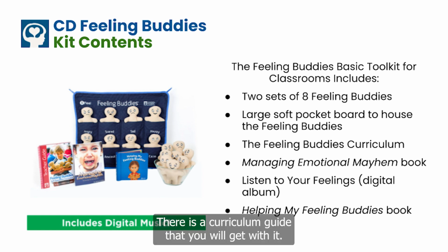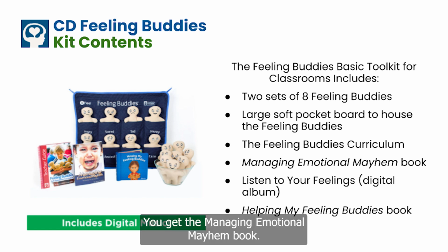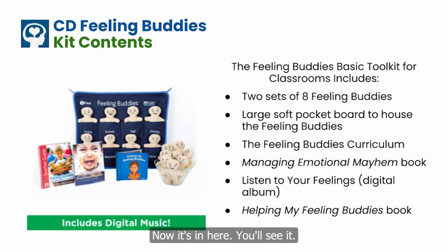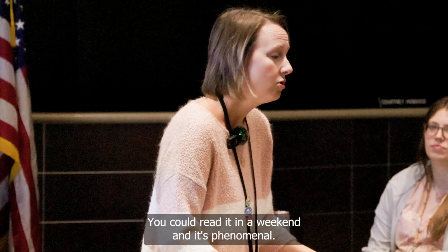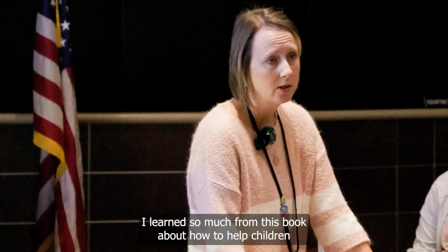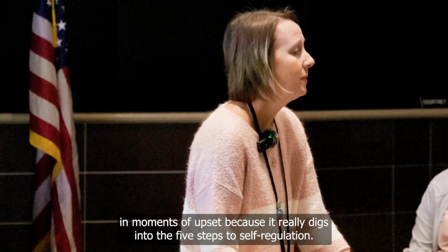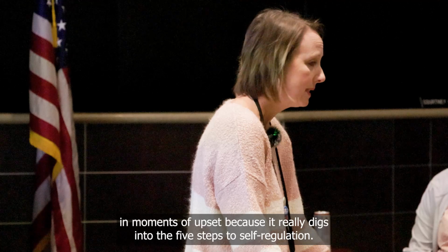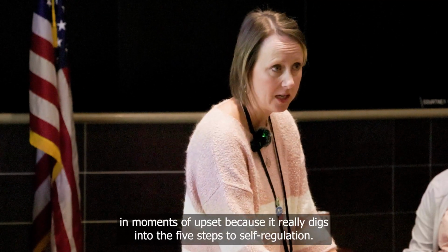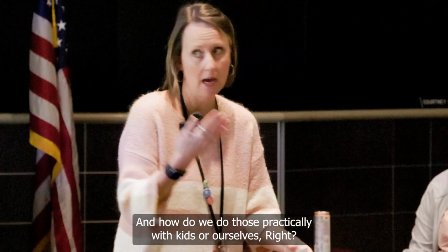There is a curriculum guide that you will get with it. It is already barcoded, ready for your media specialist. You get the Managing Emotional Mayhem book. Now it's in here, you'll see it. It's a short read. You could read it in a weekend and it's phenomenal, you guys. I learned so much from this book about how to help children in moments of upset, because it really digs into the 5 steps to self-regulation and how do we do those practically with kids or ourselves, right?